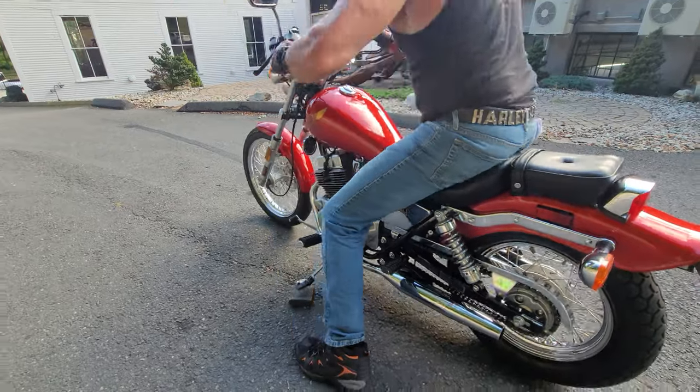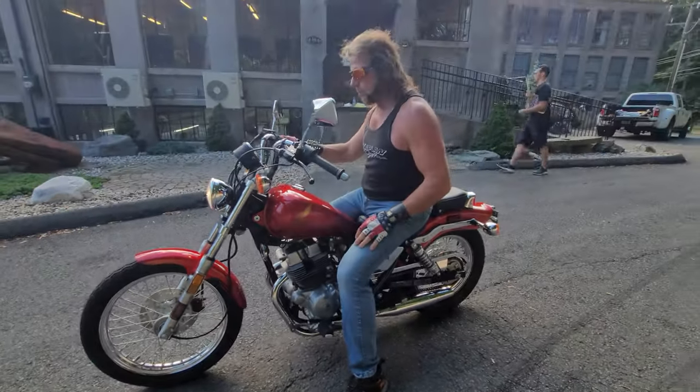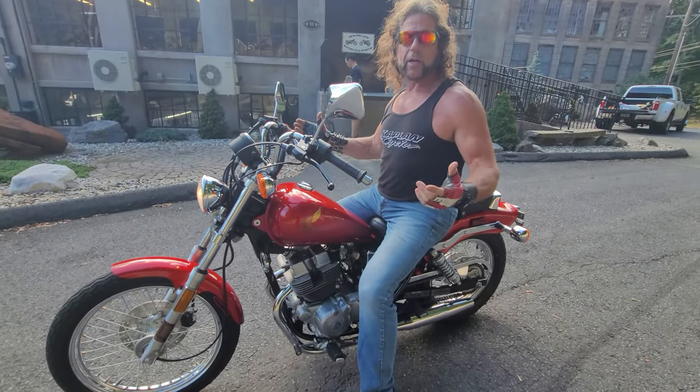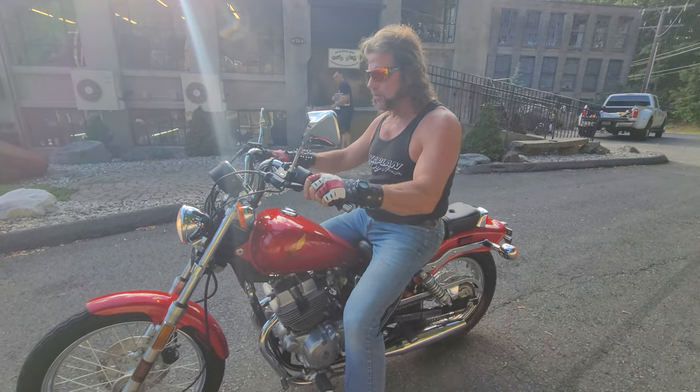So let me do a drive-by on it. I would sell this bike to a friend, a family member. I'd have my daughter ride this bike. I'm that confident. Starts right up with no choke because the pilot jets are micro-drilled. Just a phenomenal piece.